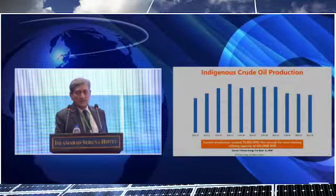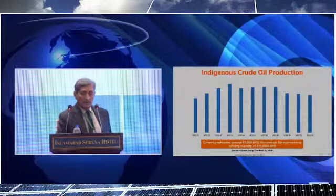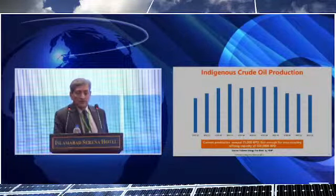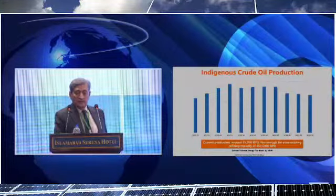This simply shows the indigenous crude oil production. It reached its peak, I think, somewhere in 2015, and then there was a little bit of constant stability, and then 2019 onwards it is going down.